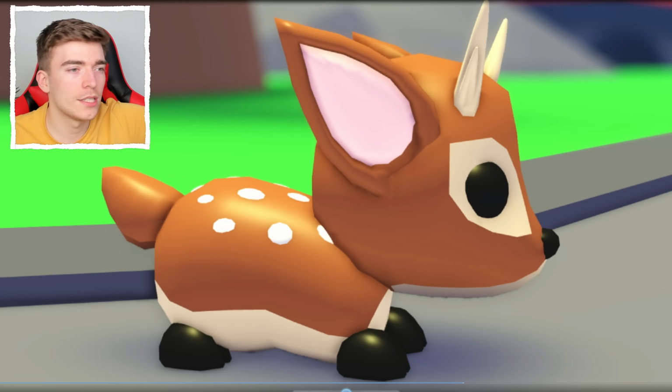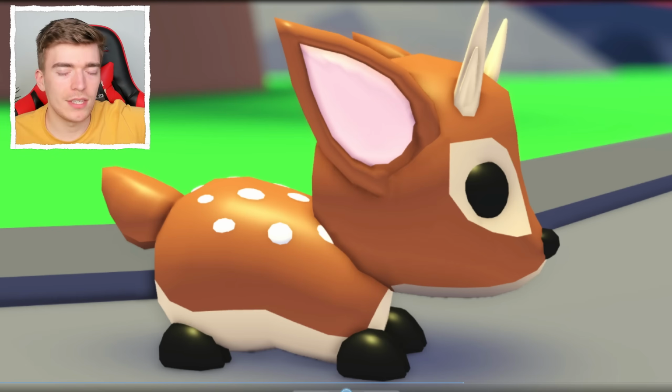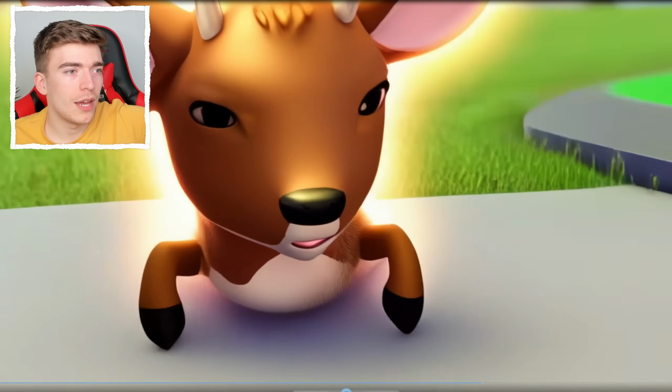Up next is the fallow deer. This is like the worst pose of a fallow deer possible. Why is the head so big? These are actual screenshots from inside of Adopt Me, and the fallow deer's head is massive. So let's have a look at the transformation of a fallow deer in Adopt Me compared to real life.